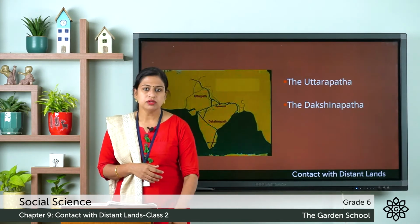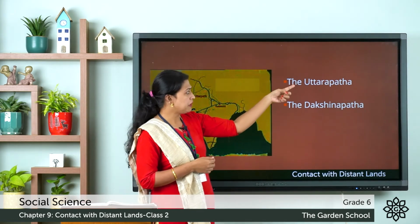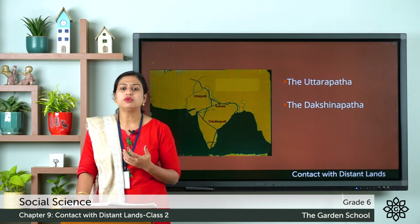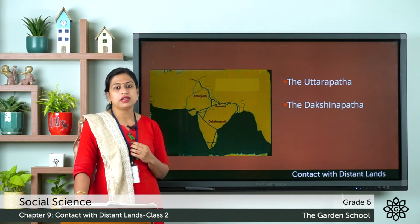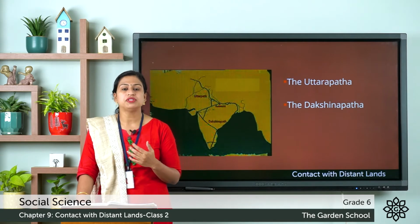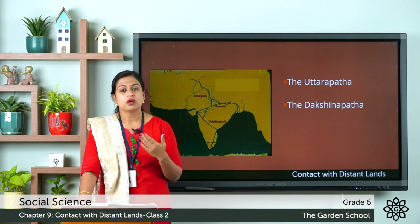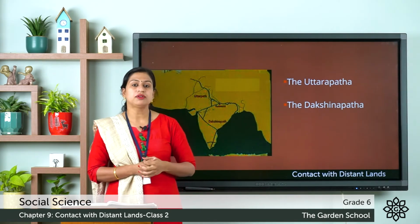Within India also, there were many land routes which were extensively used by the traders, and they were known as Uttarapatha in the north and Dakshinapatha in the south. The land routes into the Deccan and South India were mostly used by Jain and Buddhist monks to spread their religious beliefs, as well as by the traders. In the previous class, we discussed that the Satavahana kings were very interested in encouraging trade, and they called themselves the Lord of Dakshinapatha. The Indian traders valued this Dakshinapatha route because they supplied gold, silver, precious stones and spices. So, this was about the Uttarapatha and Dakshinapatha land routes in India.